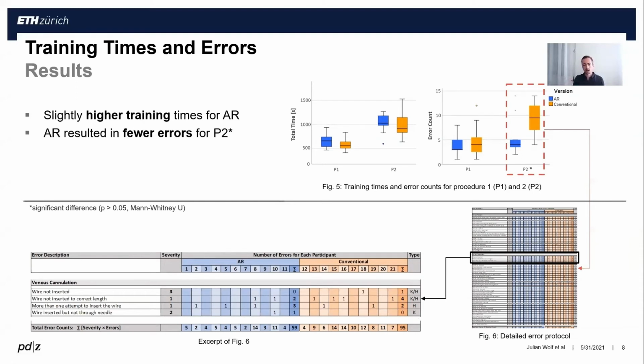To calculate the total error count, we sum up all the errors in each row. We multiply them by the severity factor and get an intermediate result here. This is then summed up over the whole column to get us the total error count. What is interesting, we also found some differences in handling related errors, but most prominently, we saw a 66% reduction in knowledge related errors when using augmented reality. So really a very clear result on the knowledge related error side.